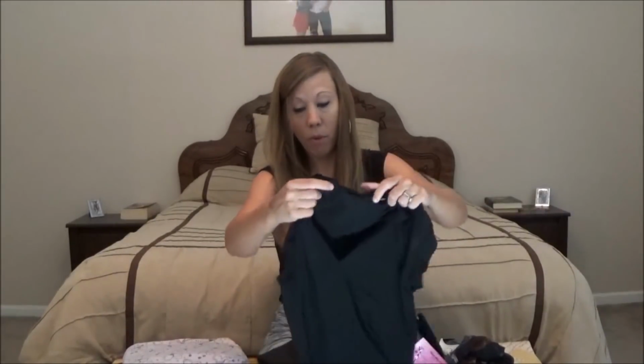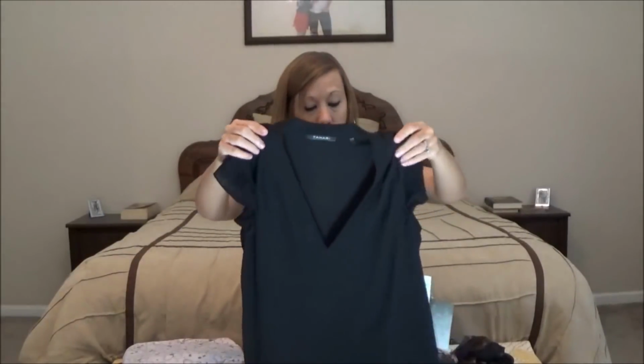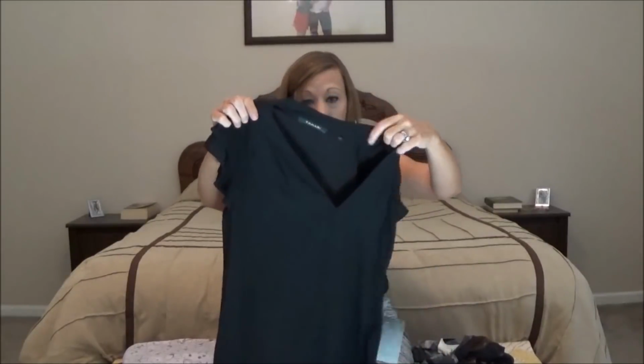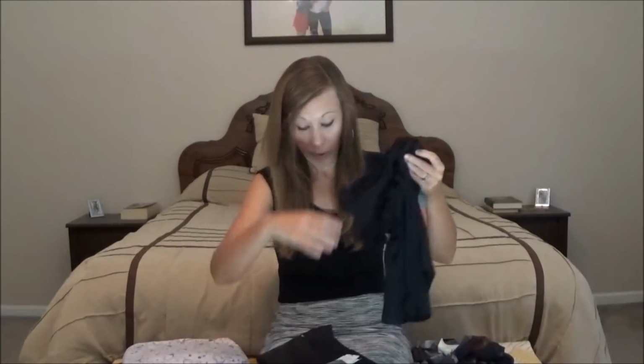Okay, next up we've got this V-neck black shirt. It has a ruffle sleeve here at the top, and it is by Tari. And I think that's a nice top. I have a lot of black tops, as you can see right now. So we'll see it. I would have to love it to keep it, just because I do have a lot.